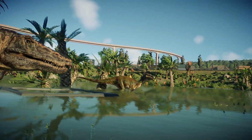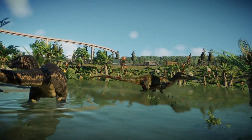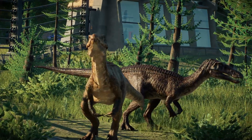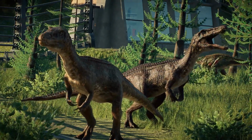In 1986, Charig and Milner suggested that its elongated snout with many thin serrated teeth indicated that Baryonyx was piscivorous, speculating that it crouched on riverbanks and used its claws to gaff fish out of the water, similar to the modern-day grizzly bear.